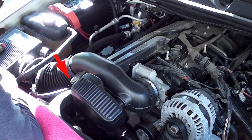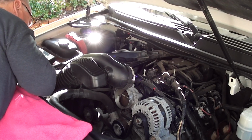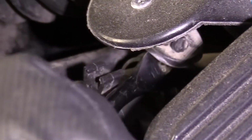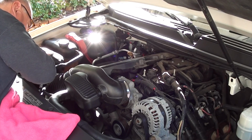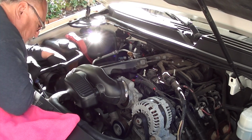Now you're going to need to remove this hose that's clipped on to the snorkel. It's a plastic nipple, so to speak, that's barbed. So just take your screwdriver and work it loose. If you have one of those door panel removal tools, it'll probably be a lot easier to remove. It's just made out of plastic. Now everything should be loose and you'll be able to pull this thing out. You're going to have to play with it a little bit, but you can get it out.